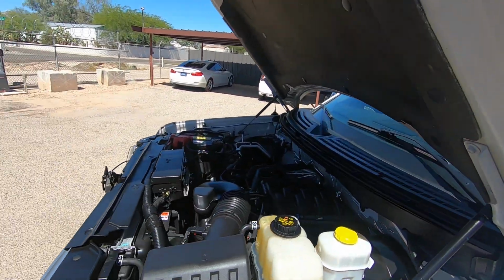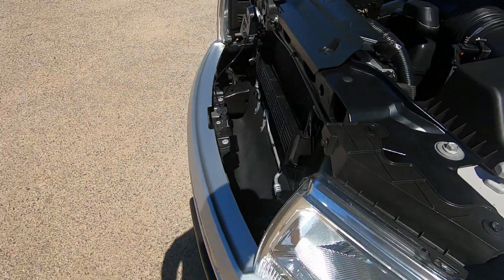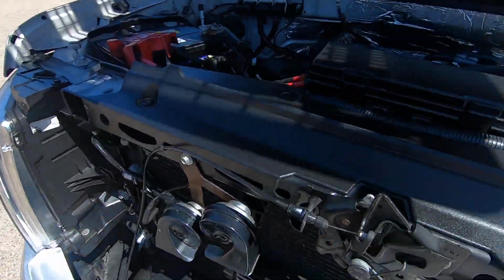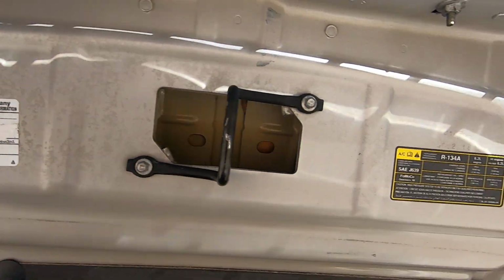Here's your 5.0 motor. There's your Ford stamp where it belongs here. I would say the guy who owned this thing was really, really, really anal. Here's your stickers where they go on the hood.